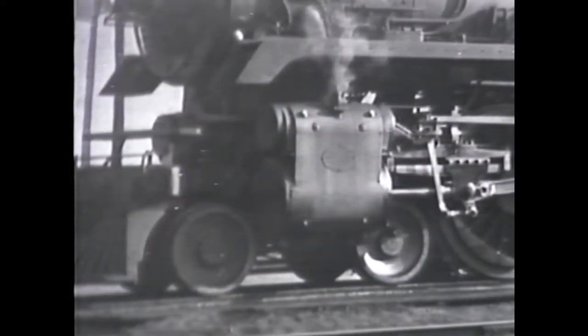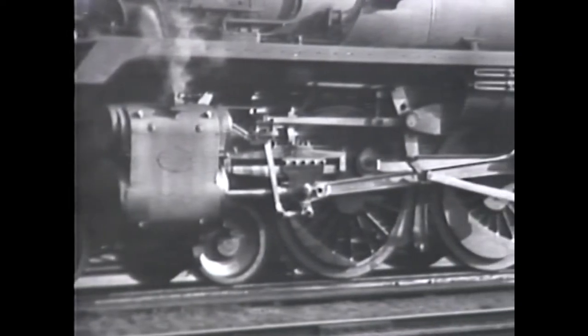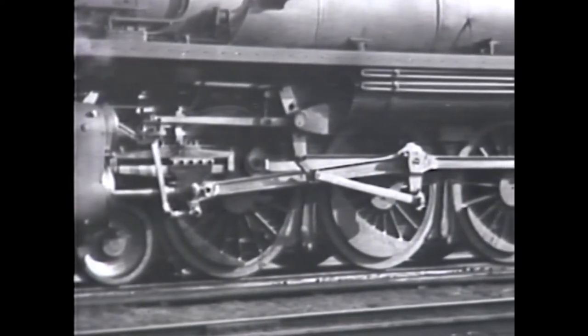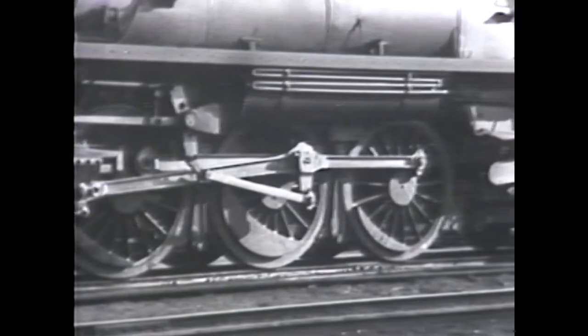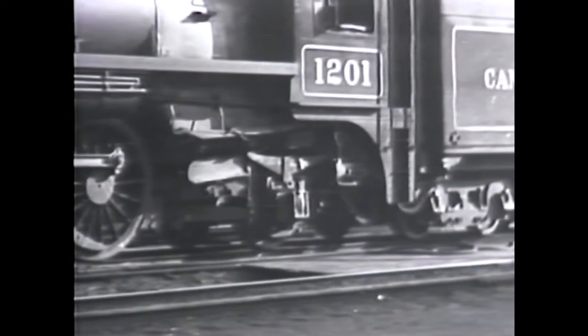Her number was 1201, class G5. She and her sister, number 1200, were to be followed by 100 more almost identical G5s built by the Montreal Locomotive Works and the Canadian Locomotive Company of Kingston, Ontario.